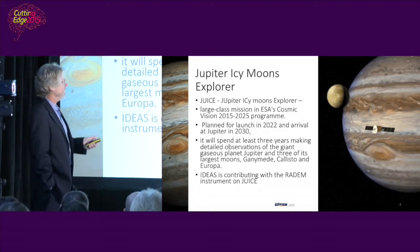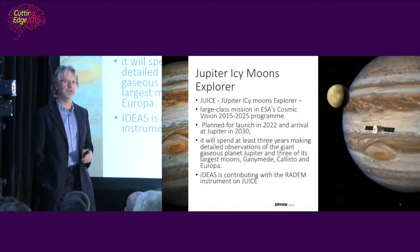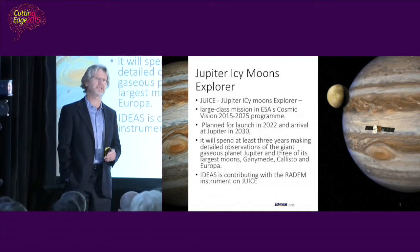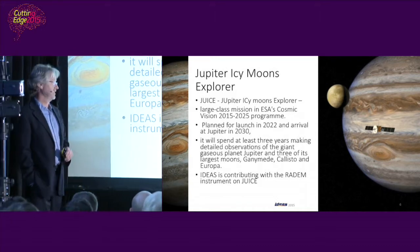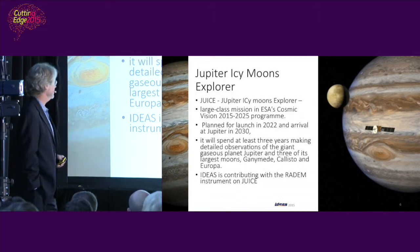In fact, the radiation trapped by Jupiter is so high that any normal electronics will not survive. We will also not survive there very long. So we have to do something special, and that is to create electronics which can stand radiation.